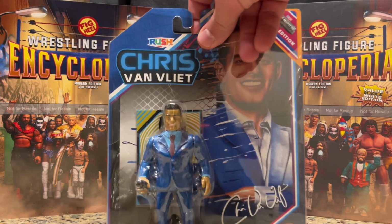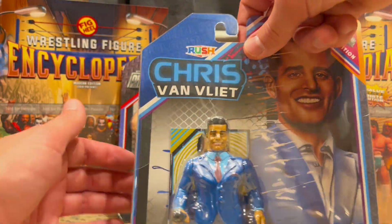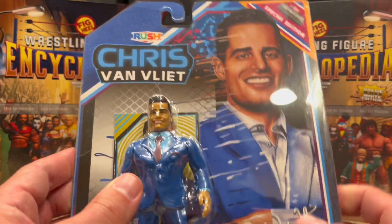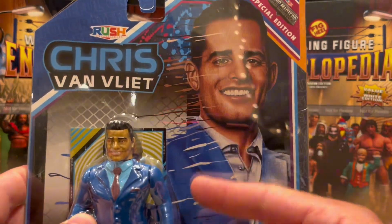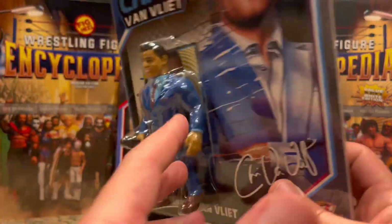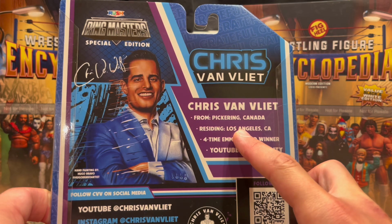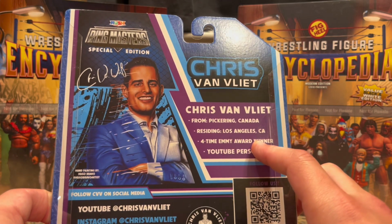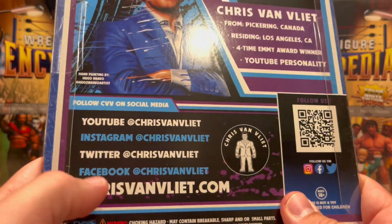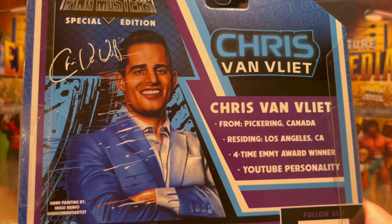So as you can see, he has his own standalone card here. Special edition right there. Nice picture of him, kind of like a little bit of splatter paint going off. You'll notice he has a trading card in there. Signature. Very Hasbro-esque design here. Chris Van Vliet from Pickering, Canada, residing in Los Angeles, California. 4-time Emmy Award winner, YouTube personality. And it has all of his information there and their little line art that they do.